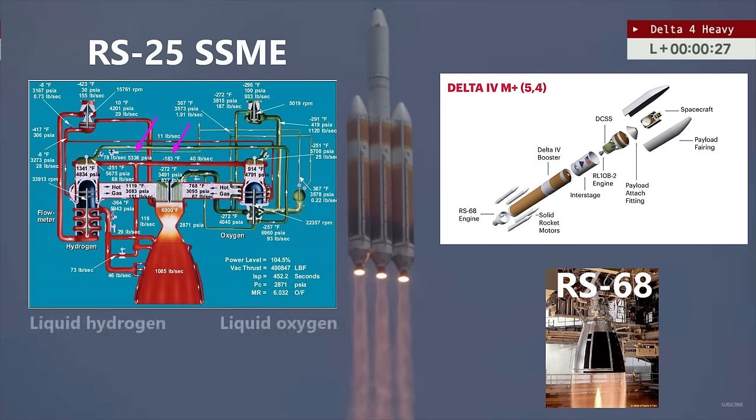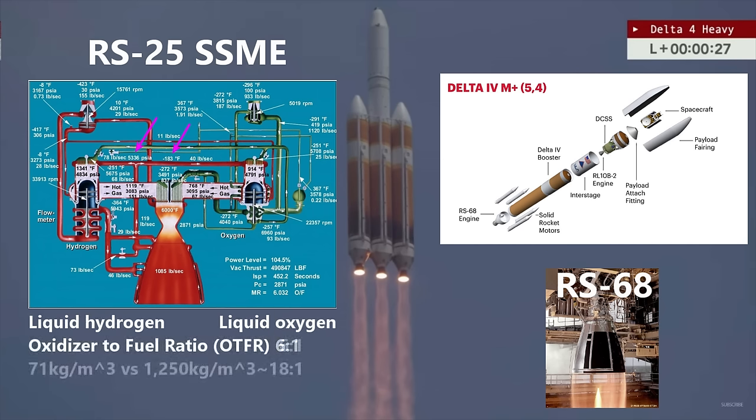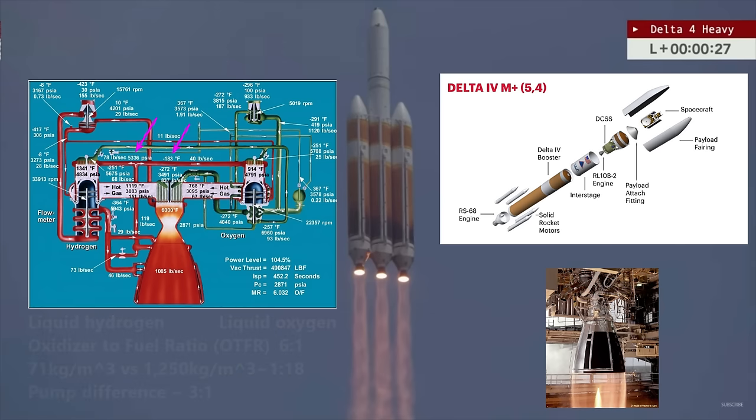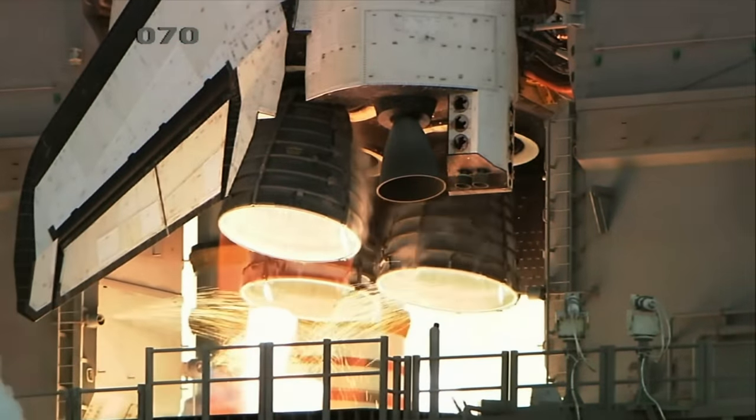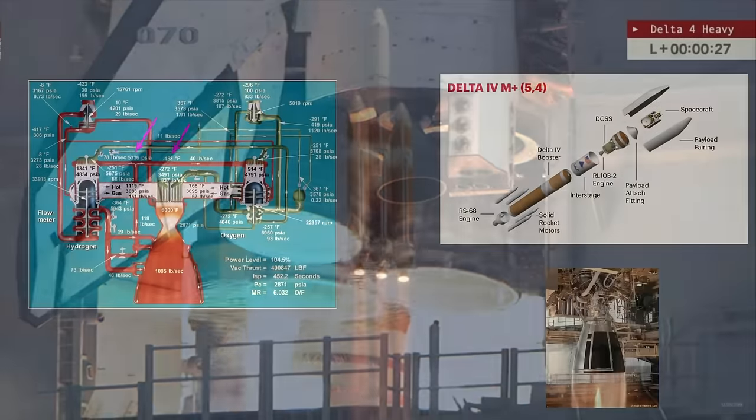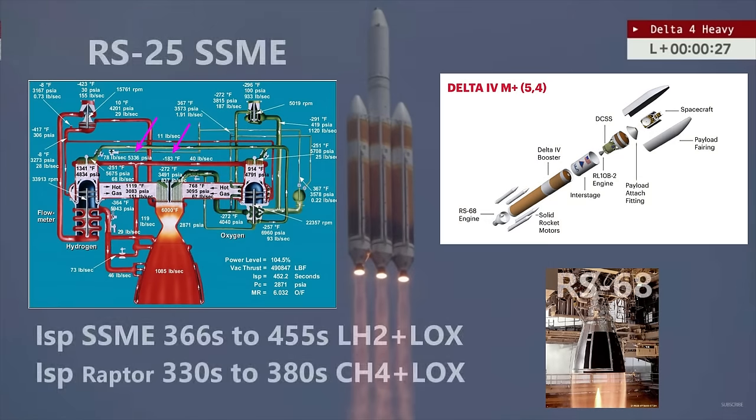The oxidizer-to-fuel ratio is about 6 to 1 for these engines, while the density difference is 17.6 to 1, ending up with a fuel pump almost 3 times bigger than the oxidizer pump. I mention all this because the Space Shuttle main engine is very powerful, matching a Raptor 2, and more efficient than any Raptor can be, as this is determined by fuel choice.